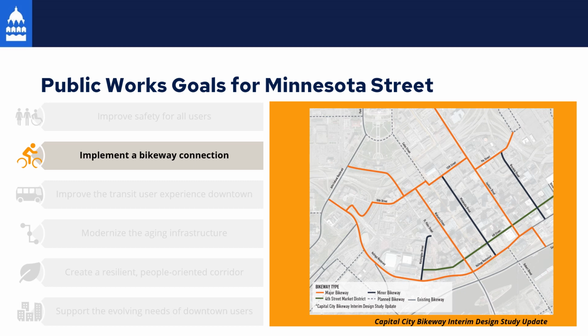The second Public Works goal for Minnesota Street is to implement a bikeway connection. Minnesota Street is a minor corridor in the Capital City Bikeway Network, so as we reconstruct the street, we want to take this opportunity to include a bicycle facility consistent with that plan. Doing so will also help the city meet the mode shift goals within the 2040 Comprehensive Plan and the St. Paul Climate Action and Resilience Plan.